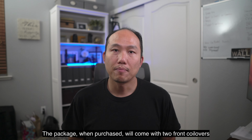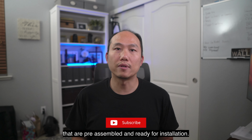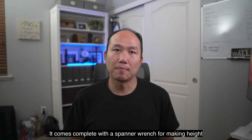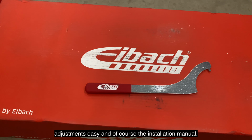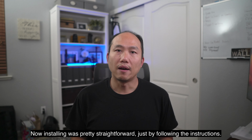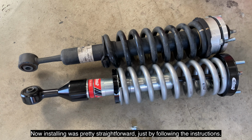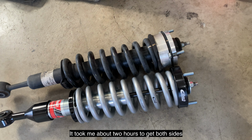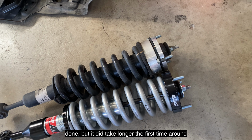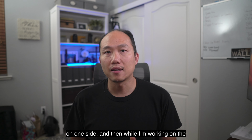The package, when purchased, will come with 2 front coilovers that are pre-assembled and ready for installation. It comes complete with a spanner wrench for making height adjustments easy, and of course the installation manual. Now installing was pretty straightforward, just by following the instructions. It took me about 2 hours to get both sides done, but it did take longer the first time around on one side, and then while I was working on the second side, it got easier.